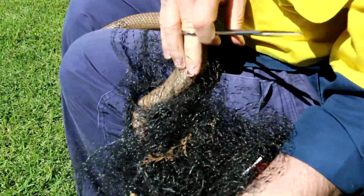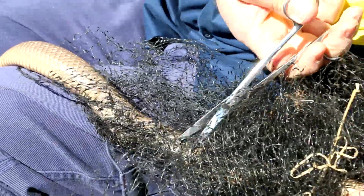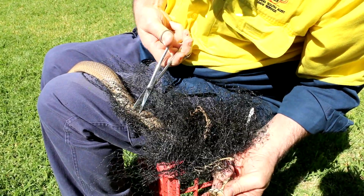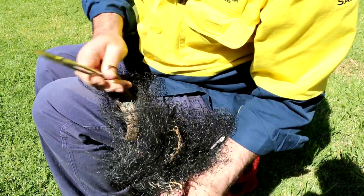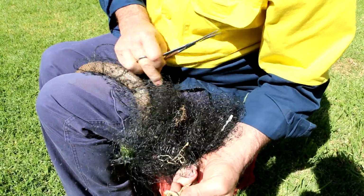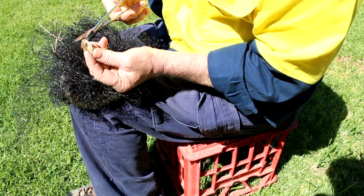So I've cut it away. You can see how the netting actually cuts right into it. Does a lot of damage. Alright, we'll get a bit more of it done down through here. Fortunately, this netting's a little bit easier to work with and free the animal out of it. The cotton stuff is pretty bad. Does a lot of damage to snakes, to lizards, and as I mentioned earlier, raptors, birds of prey. Does a lot of major damage.